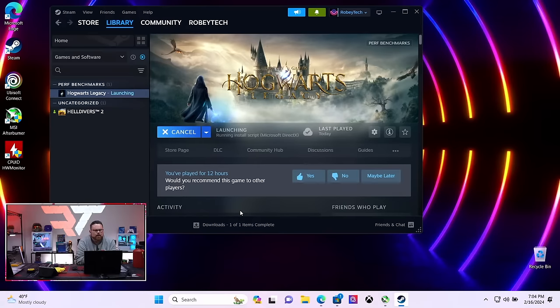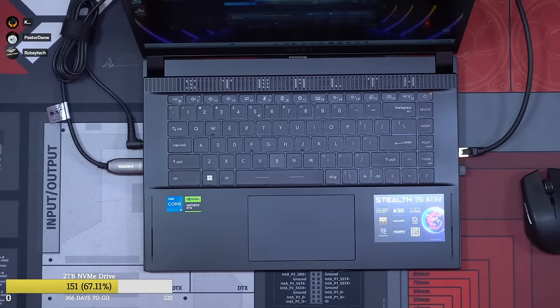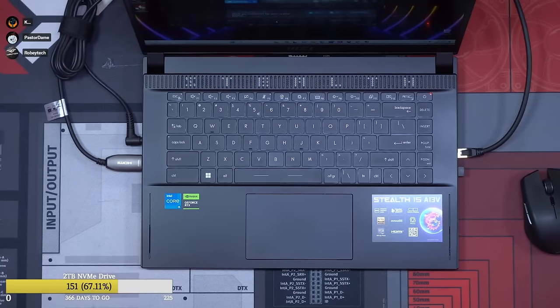Shaders are going to take a little while, guys, but while we're doing that, we can show you the heat profile, which on this one is going to be pretty minimalistic. Yes, Goat Popsicle, you're right. Yep, and that's one of the things that we really love about this laptop. This is a great travel machine.